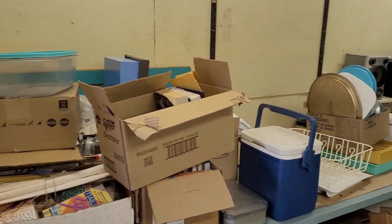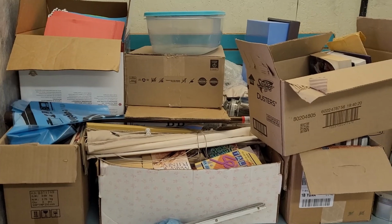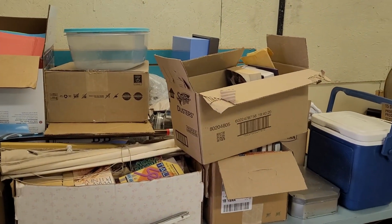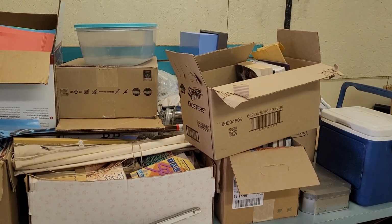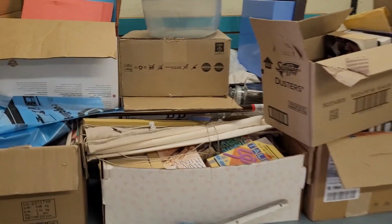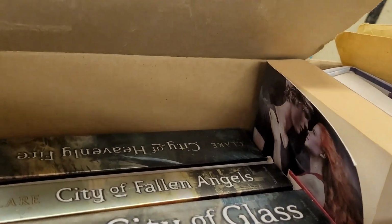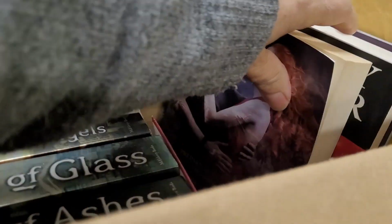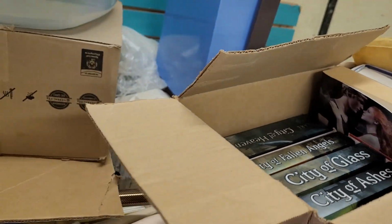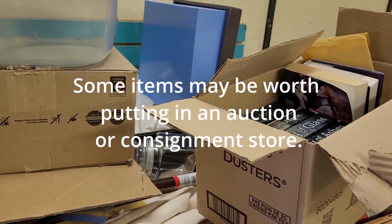Now, on this table here are a lot of items that I have decluttered and not really valuable. Most of the things on this table, I'm thinking either I can sell in a yard sale or I may just end up donating. There's a few books that might be worth trying to take to a consignment store. And depending on what is in demand, they may or may not take those books.